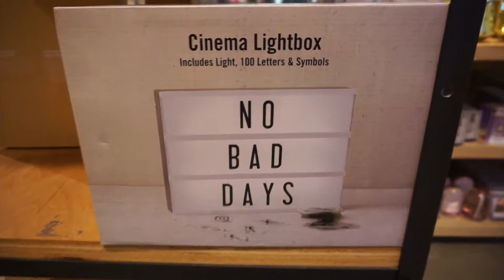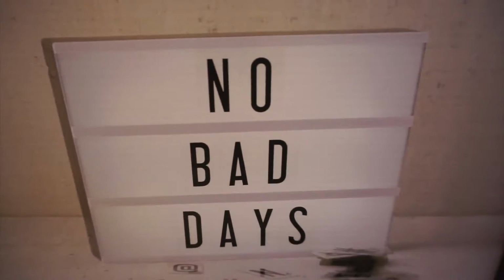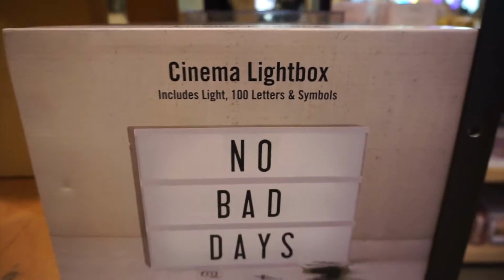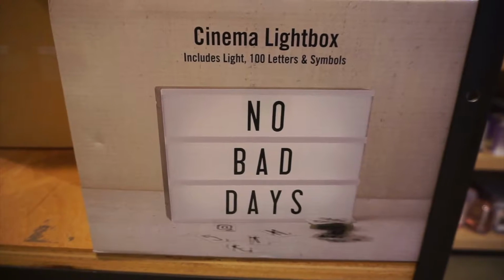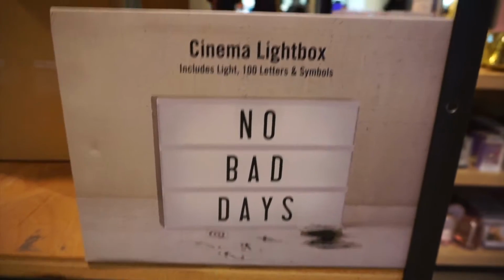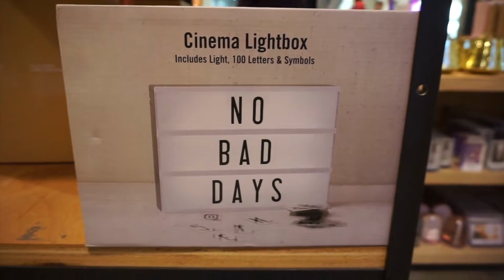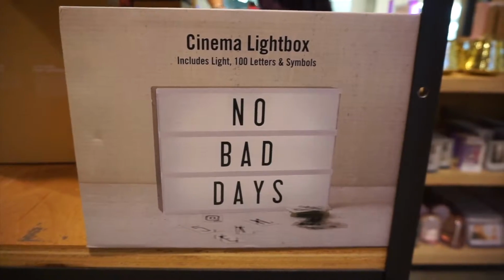And then I saw this cinema light box, which I thought would be really good in your home or in your office space for putting up really great messages to help uplift or motivate people when they're having a down moment. Stuff like that is so important. I just thought that would be a really great office gift or just a great home gift for inspiring your kids and family.